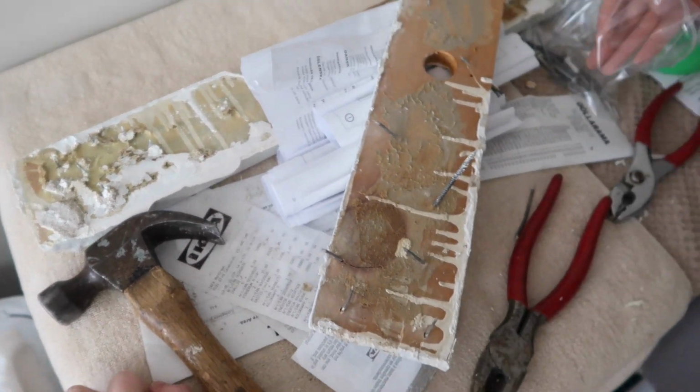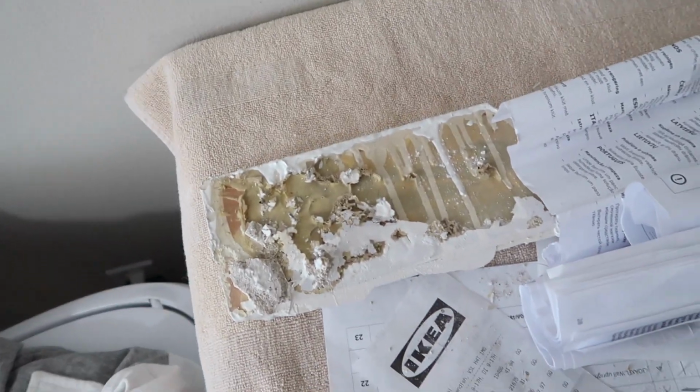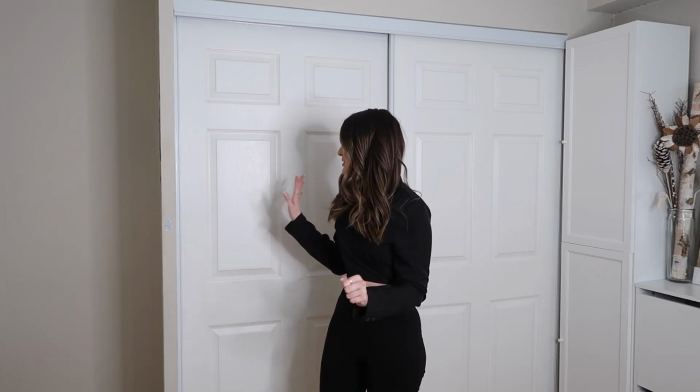So we're basically needing to take them out because we have to store them, but obviously we don't want to store them with the nails and screws in it because that is dangerous. Okay, so now that you've seen the progress with the closet, I did not film myself actually inserting all my clothes or the actual closet, just because pressure was on and we were getting frustrated. So I'm just gonna start with this side.